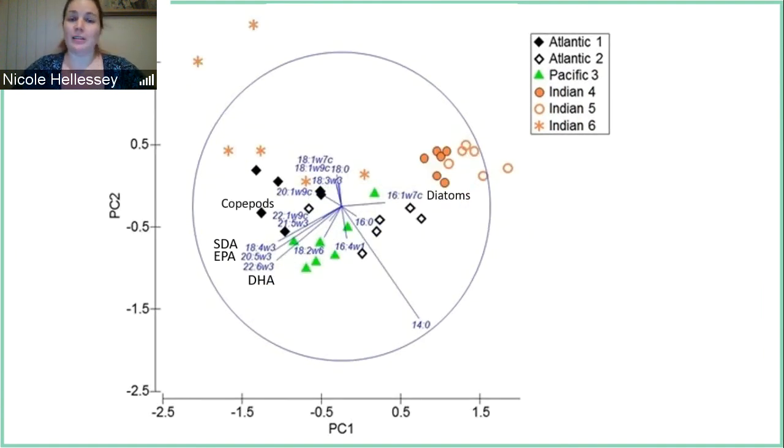Diving a little deeper once more, we then look at the lipids within the digestive gland. Again, these were pooled, but we only had to pool 2 digestive glands per sample, so you will get 6 points for each of the sites here, as opposed to the 2 seen for the stomachs. Each one of these dots represents one sample which has 2 digestive glands within it. And again, you see that Indian sites 4 and 5 are far more diatomaceous. We get more copepods within Indian 6, but interestingly, we see more copepods at one Atlantic site than the other within their digestive glands. We also see that all of those major omega-3s, SDA, EPA, and DHA, are incredibly closely linked to each other, nestling next to each other within that PCA plot, and all sitting right on the border between the Pacific and the Atlantic.